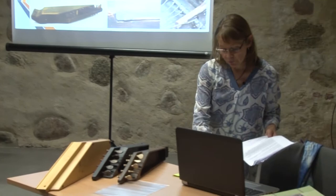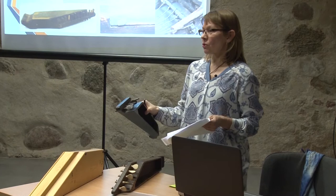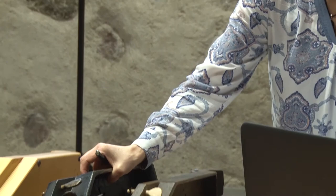So this is smoked in a smoke sauna, because this is a replica. This is made black by smoke in a smoke sauna, because it's a replica. It's a copy.